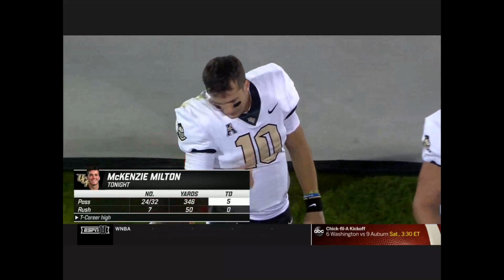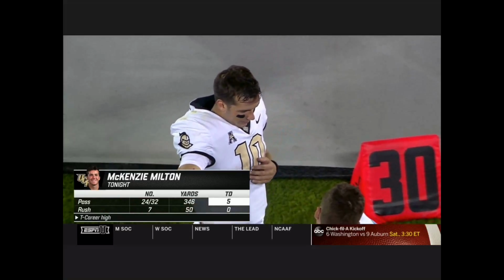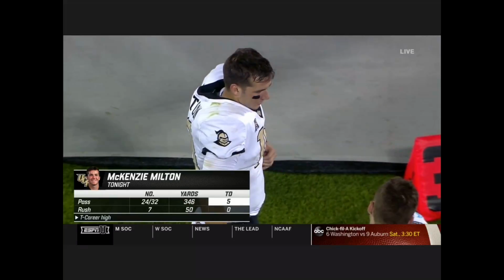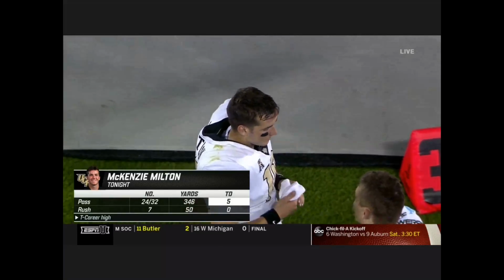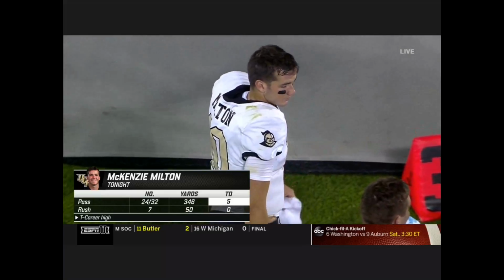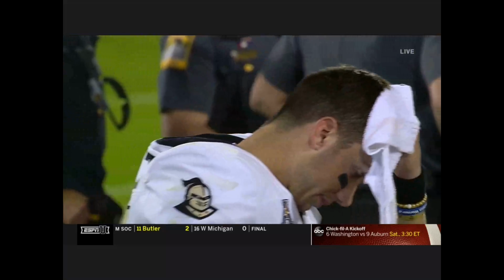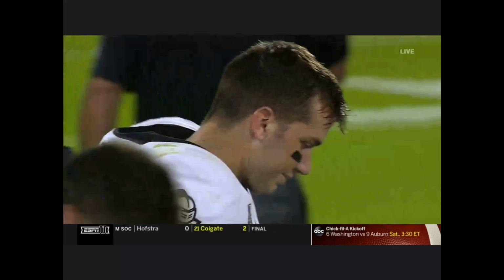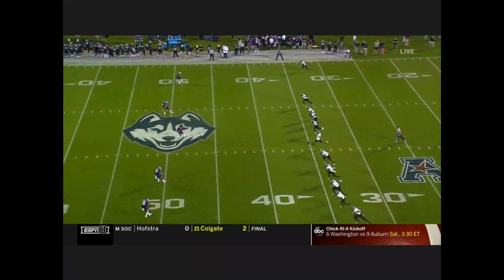Clay Matvick, former UConn quarterback Dan Orlovsky, Paul Carcaterra back here in East Hartford, where UCF, under the leadership of that young man, Mackenzie Milton, has had a big night. They've had 7 touchdown drives, 5 under 2.5 minutes in time on the clock. And Milton has 5 TD passes. Not a bad way to kick off your Heisman campaign to start this 2018 season.